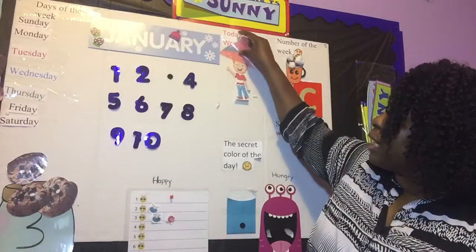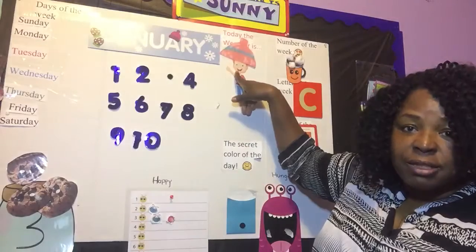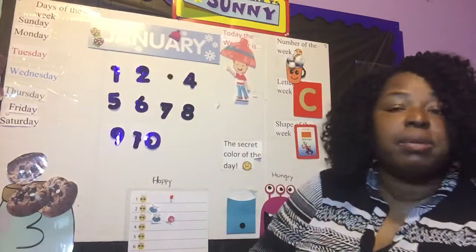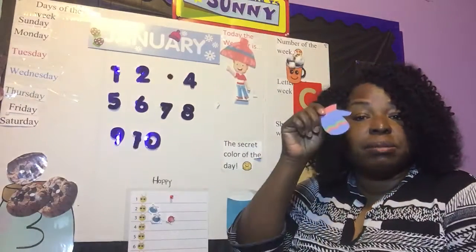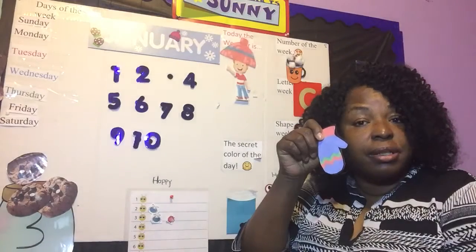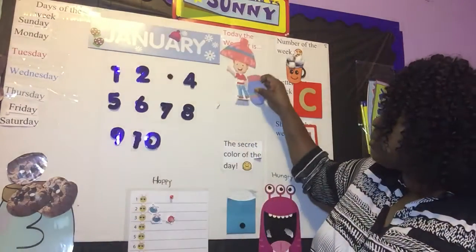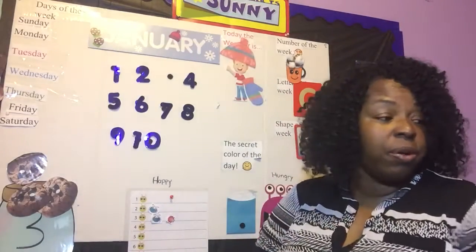And since it's extra cold outside, we're going to put a hat on Carter. We got to keep his head nice and warm. You see how he have a smile on his face? He like to be warm. And you guys been doing a good job keeping him nice and warm. And I believe Carter needs some gloves today. What do you think? We want to keep his hands warm today. So put some gloves on Carter. And those gloves are bigger than Carter. But at least he's warm.